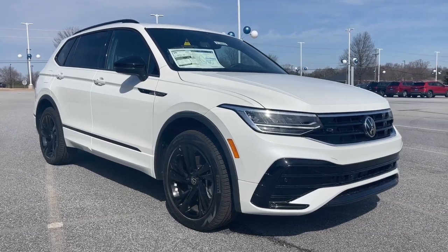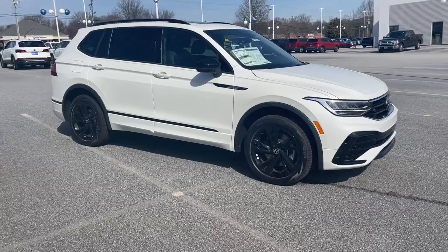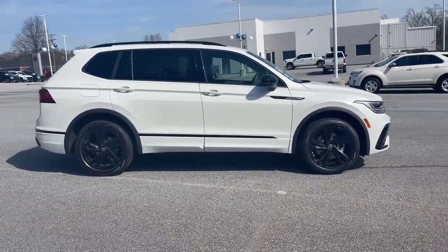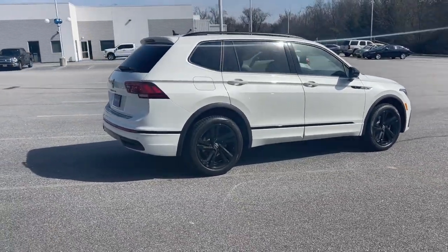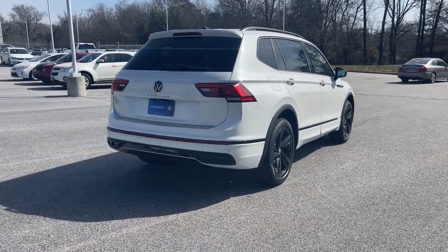Get a feel for the 2023 Volkswagen Tiguan. Take a closer look at this Volkswagen Tiguan, the fuel-efficient compact SUV with standout flexibility. Available features like third-row seating and all-wheel drive let you enjoy even more of this crossover's capability.